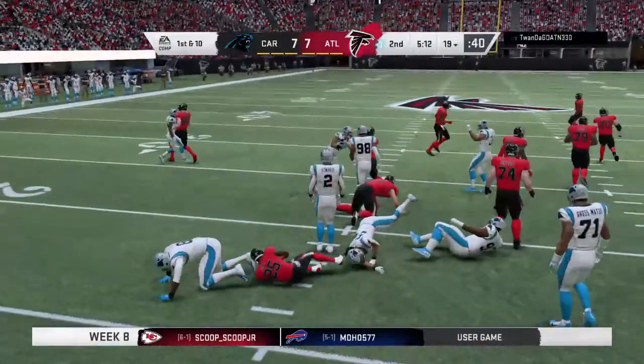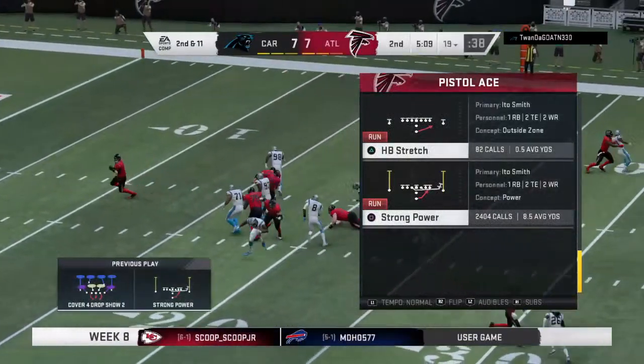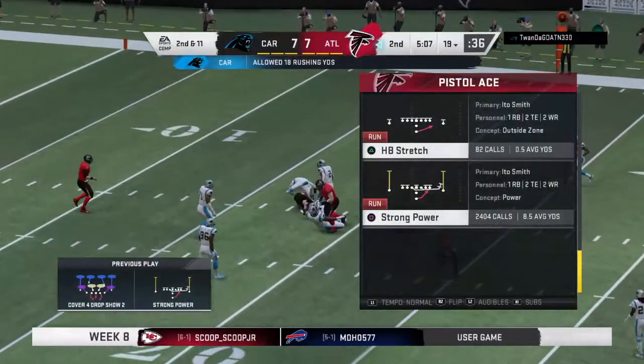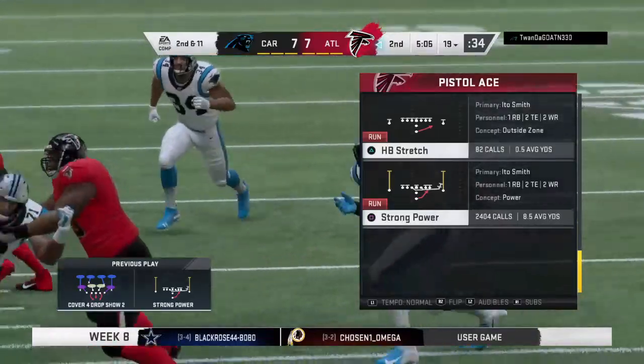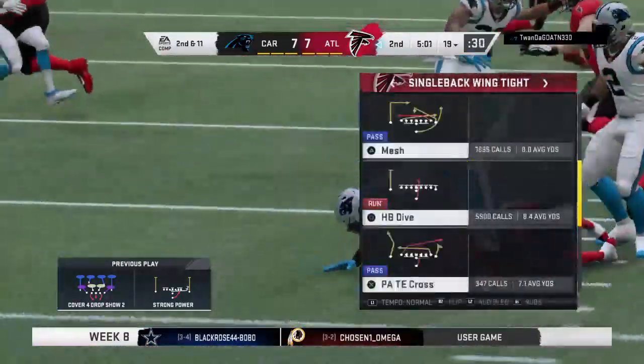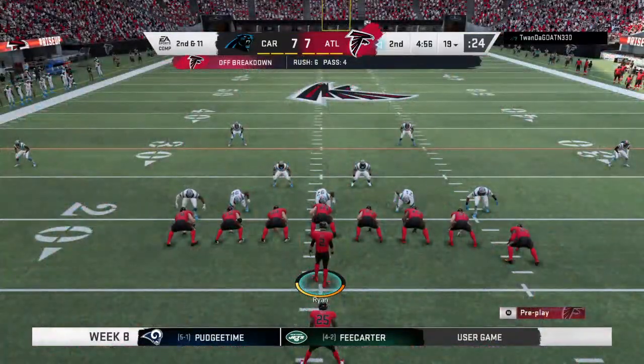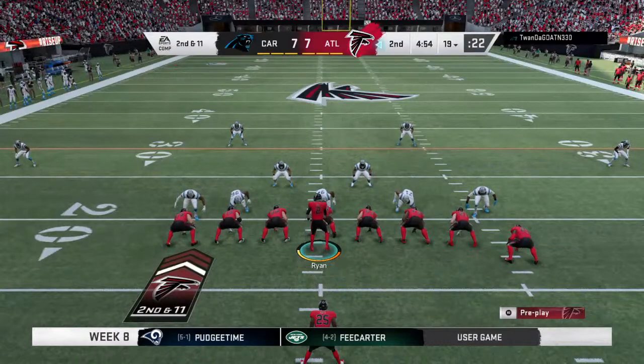We always hear about empty possessions, but some are worse than others. You can have an empty possession, punt the ball away, get yourself set to play defense, but when you turn it over, it changes momentum, and when they take it downfield and punch it in on you, that's a bad possession all the way around. Yeah, but you're hungry to get back out there, aren't you? You'd better be, because otherwise, it's going to be a long day for you.